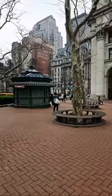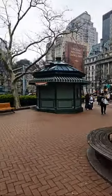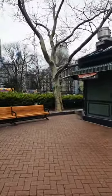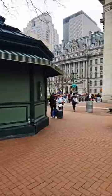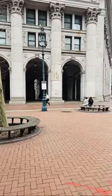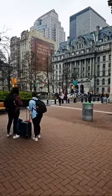Look at the gorgeous architectural structure of the Manhattan City Hall. That's not City Hall. City Hall is across the street over there in one of those buildings. And then look at this subway here. The buildings are huge. You would think giants built them.